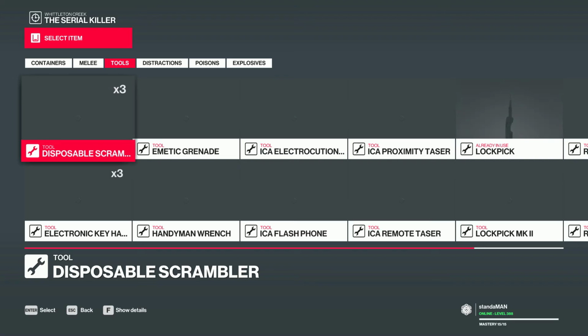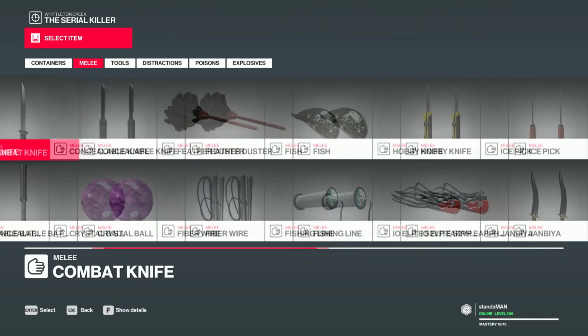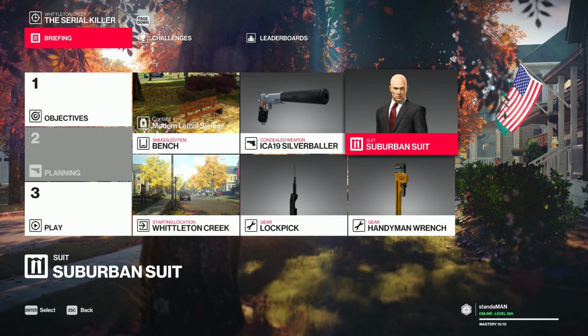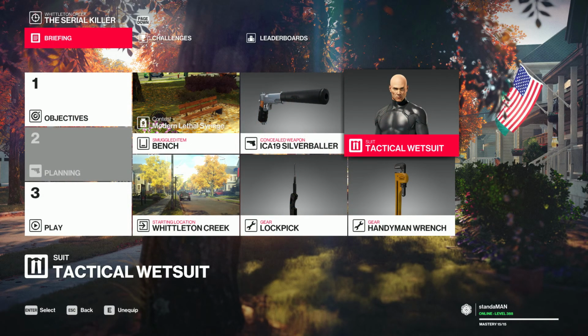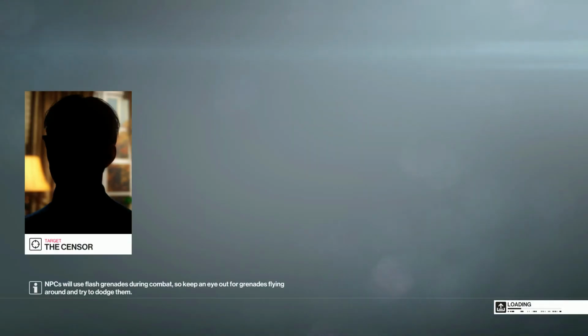Instead of coins, I actually want to bring a wrench or something. Where is this? Not here. Handyman wrench. And pretty much good to go. Kinda just wanna put this on, because why not? Okay, so here we go. The plan is basically to first scout out the Schmidt property, see if he's there. And if not, then we'll check out the party.